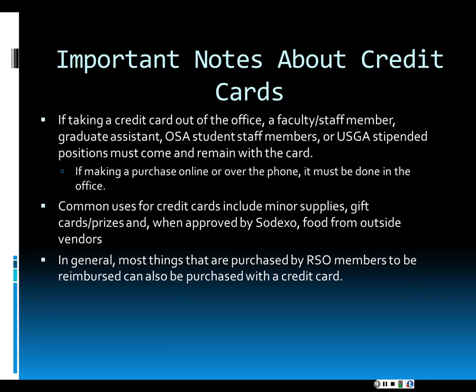Important notes about credit cards. If taking your credit card out of the office, it must be a faculty or staff member, graduate assistant, OSA staff member, or USJ stipend position. So anyone on the USJ e-board, any stipend position in Scope, Charger Bulletin, or Chariot yearbook. If you're making the purchase online or over the phone, it has to be done in the office. Some common uses for credit cards, again, minor supplies, gift cards, and prizes.